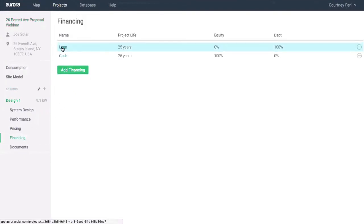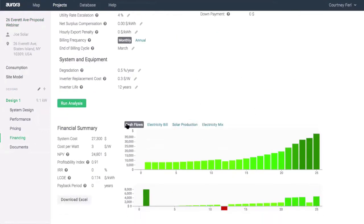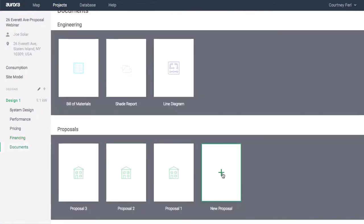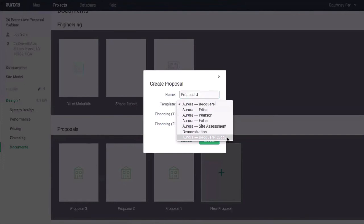So if I go back to financing, I can show you the loan as well. So this should look the same, except for right here, I've added a loan. And I ran the analysis as well. So now if I go to Documents, click on New Proposal, we'll just give this a name and pick the template that we were just working on. And you'll notice here is where it says Financing 1 and Financing 2. These will correspond to those placeholders with the F1 and F2, as well as any of the financing charts that have F1 or F2. So you will want to pick cash for the first option because that's how we have laid it out, as well as loan. Click Create.